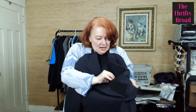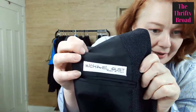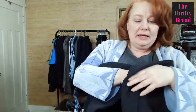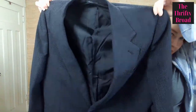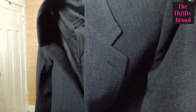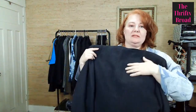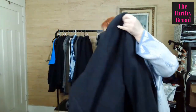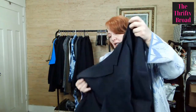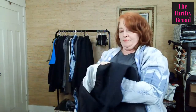This is Michael Gust, made in Italy. And it's kind of just one of these. It's almost like a polka dot in a way, but it's not. What would you call this? I guess I'll be calling it tweed. But I think this is also made in Italy. I think it's also wool.